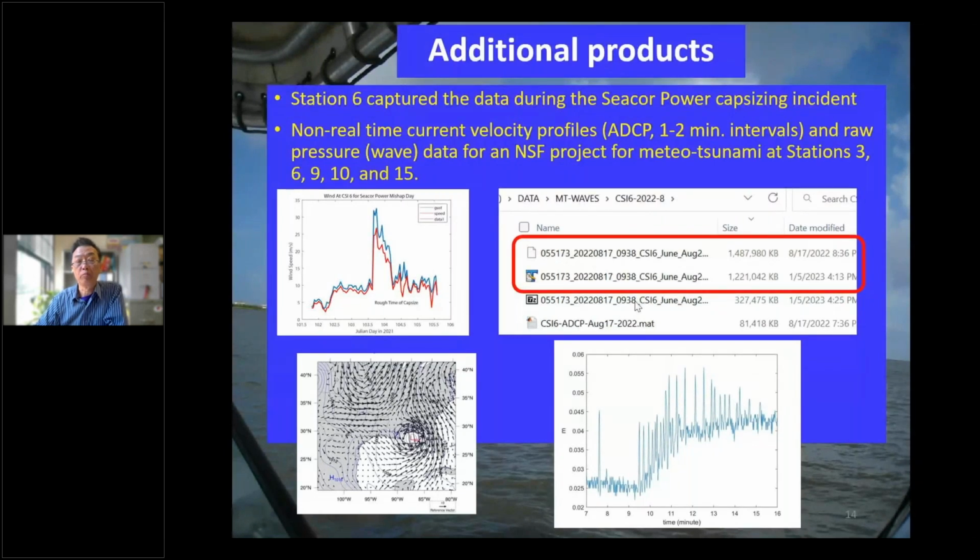The Meteor Tsunami project was trying to look at the meteor tsunami produced by atmospheric forcing. The lower picture is a diagram showing an example of this kind of feature: you have a solitary wave, and following that, a bunch of oscillations, cnoidal waves generated in the shallow water by atmospheric forcing. The lower left is a reanalysis surface weather map of Hurricane Michael.